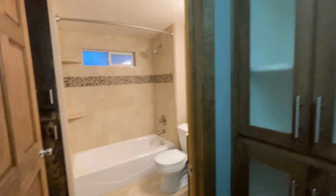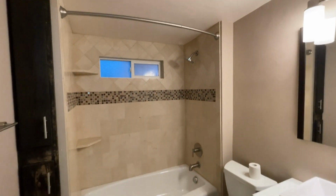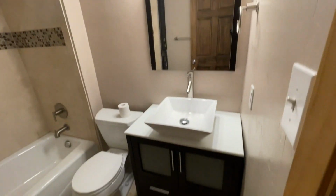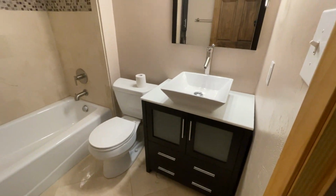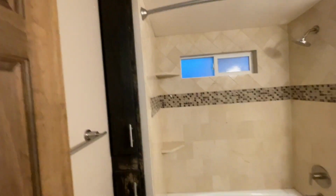This is a nice touch. It's custom cabinetry for towels or what have you that leads into the bathroom upstairs. You have a full-size tub, shower over tub, vanity, all new. That cabinet over there looks like brand new custom cabinetry as well.